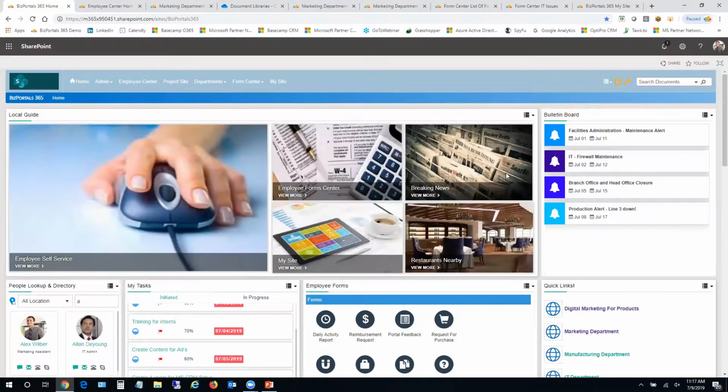Again, all of this can be customized. Each of these sections, the layout can be changed. The width and length can be modified. You don't need to have all this information if you don't need to for your intranet. So this is the home page.